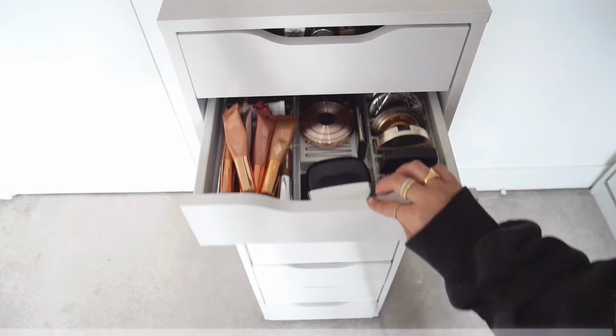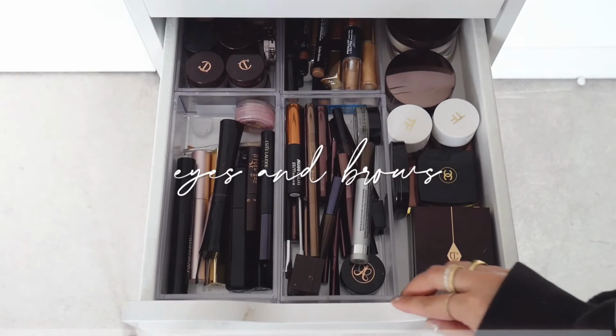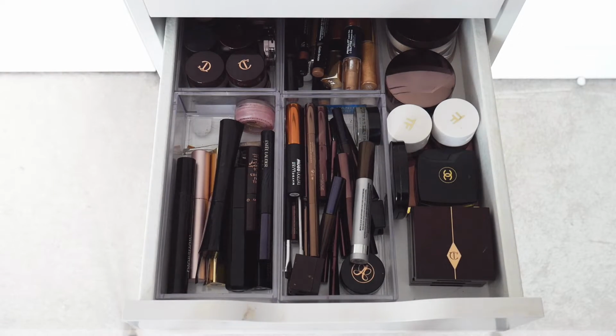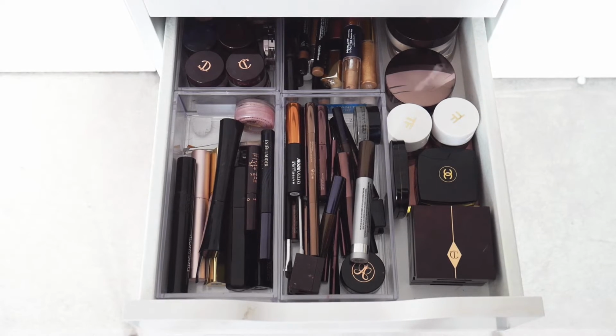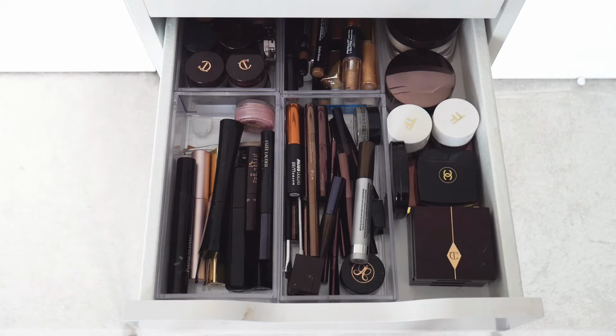And now we move on to the next drawer, which is eyes and brows. This drawer was super messy, but I'm so glad that I've pretty much tidied it up now and threw half the stuff away because it was super old and I don't know why I held on to them, but yeah, I decided to throw a lot of bits out in this drawer.